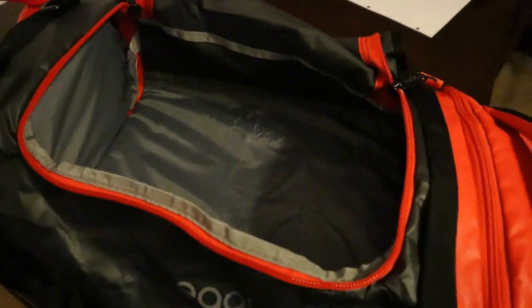Looking at the interior components and design, the opening on the cargo hauler duffel is a large U-shaped opening on top of the bag. Inside the opening is a large, spacious main compartment, but there's nothing else going on inside this duffel. There's no further interior organization. There's no pockets, mesh zippers, compartments, or compression straps. There's also no laptop compartment.